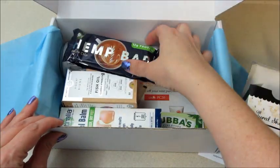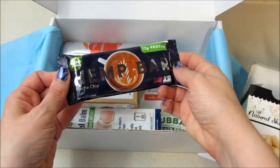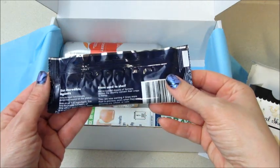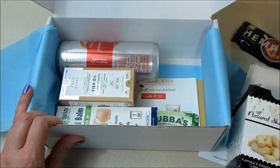That's exciting. Also have a mocha chip hemp bar. 12 grams of protein. Cool. I love protein bars, always trying different ones.